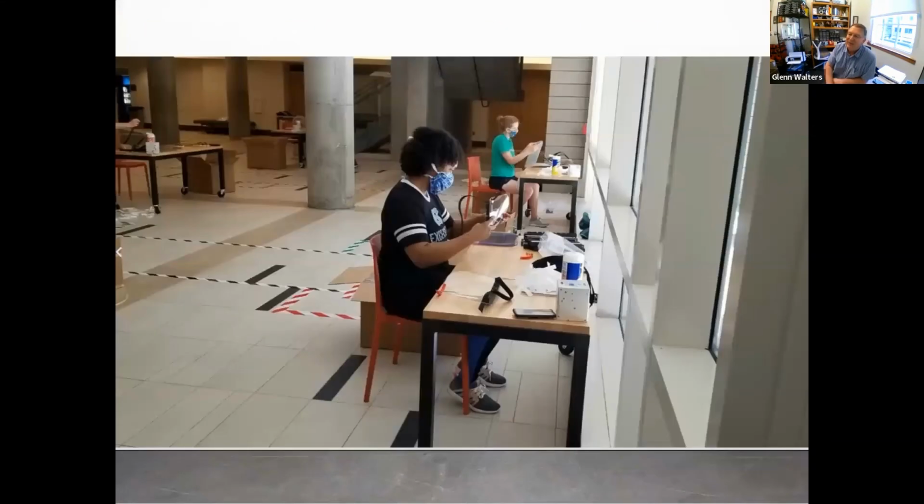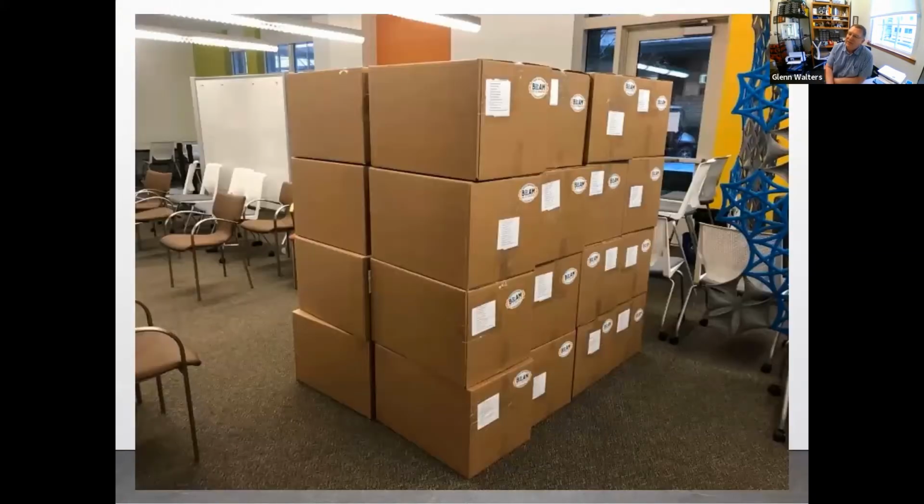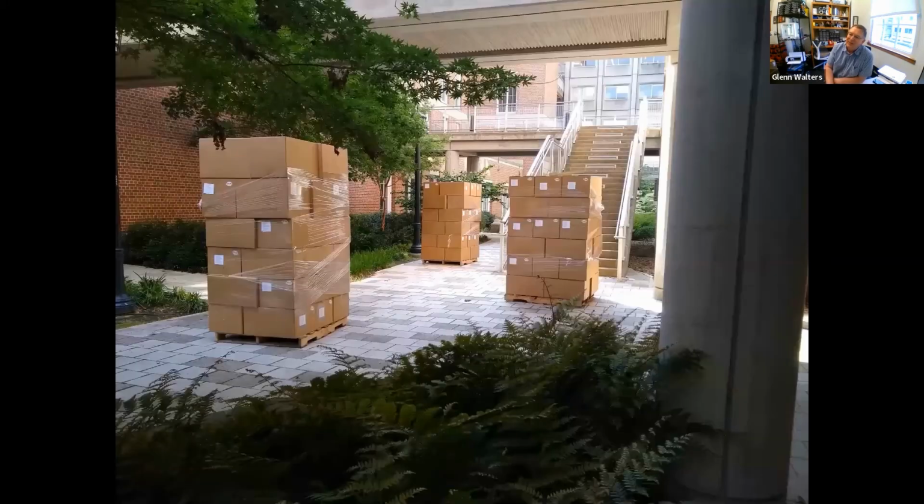Our operation downstairs in Venable was set up in the Keenan Science Library in the lobby. We had 10 assembly stations, and we had probably 200 volunteers on our list. There's our first shipment of 1,600. There's our final shipment of many thousand.